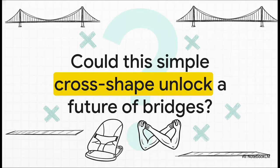So we started with a problem that engineers thought was just an unavoidable law of nature. And the solution wasn't some complex new material, but a simple geometric shape. So you have to ask the question, could this simple cross shape, an idea inspired by a baby bouncer and a wrestler's grip, be the key that unlocks a future of bridges that are longer, wider, and more stable than we ever imagined possible?